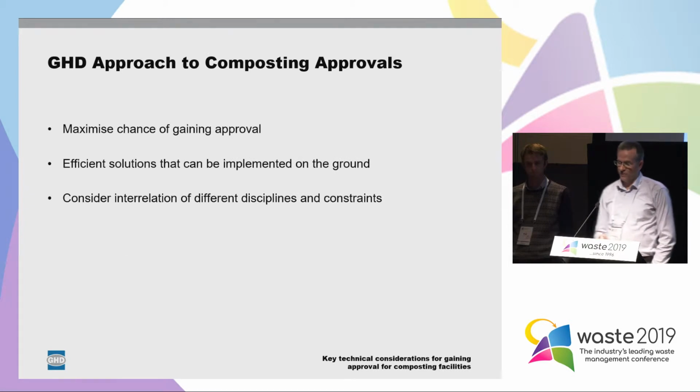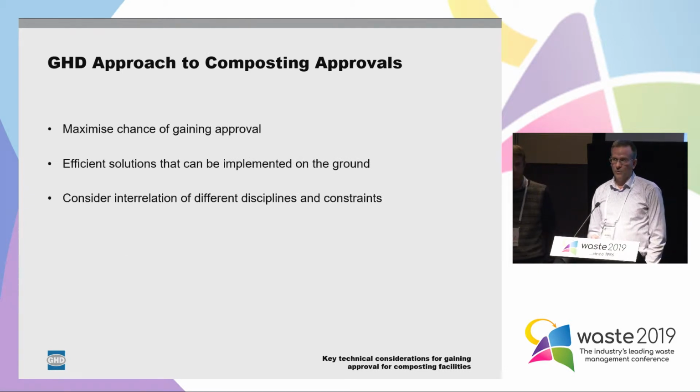In terms of our approach, look, these are some of the general ideas. Obviously, not just us, anyone that's involved in gaining approval wants to maximise the chance of getting the approval, with efficient solutions that can be implemented on the ground. In terms of the interrelationships, that's probably the key focus of this presentation: what are those interrelationships and how can they affect particularly the layout and the controls that are put in place to get to the outcomes.